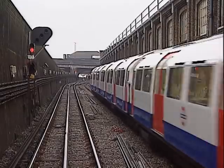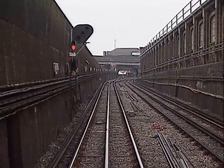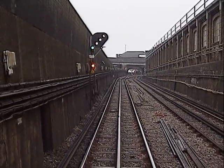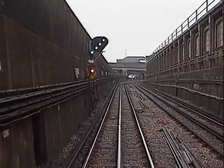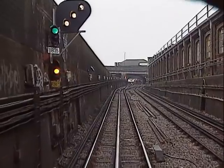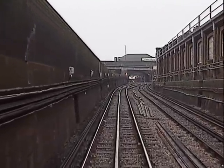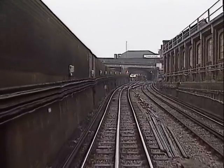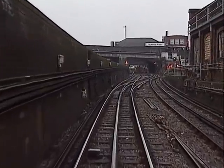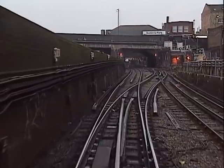When signal Bravo Bravo 35 clears with a junction indicator, proceed via 21 crossover towards platform 2. The maximum speed from this point onwards is 15 miles an hour.